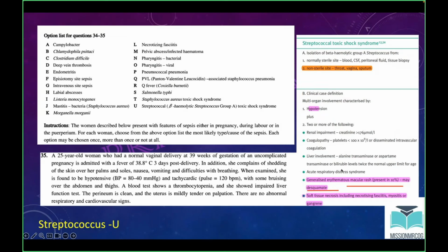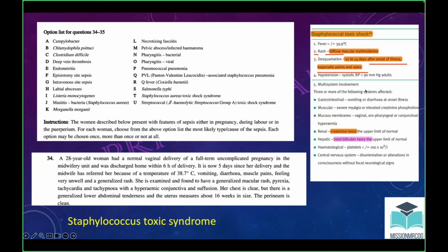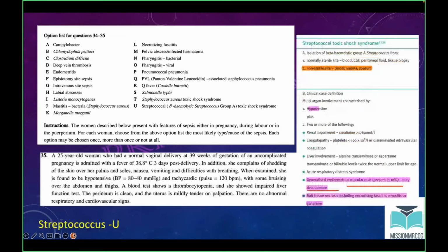And why? Because the shedding of skin is there. This is streptococcal. What was in the staphylococcal? Rashes. Yes, it was rashes. This is streptococcus. Here also there is an erythematous rash, but the skin may desquamate.